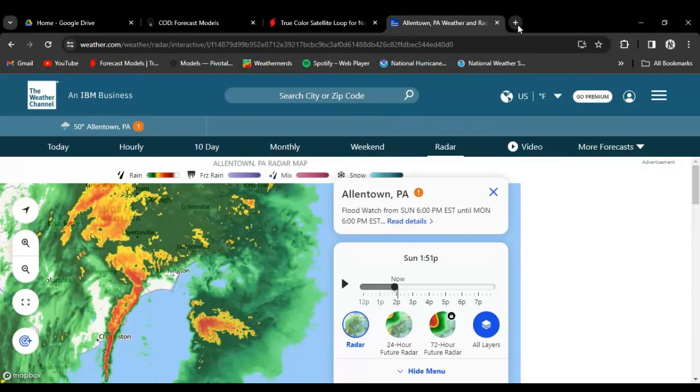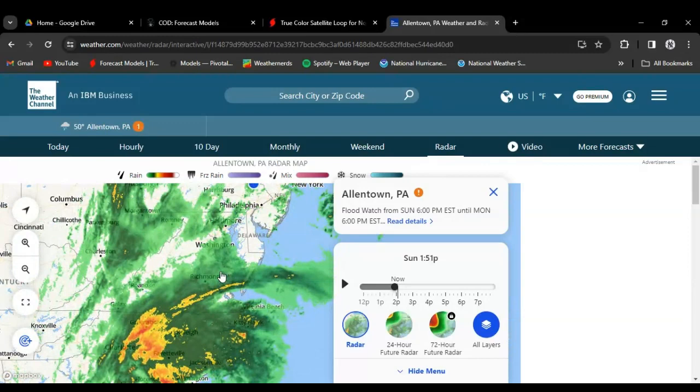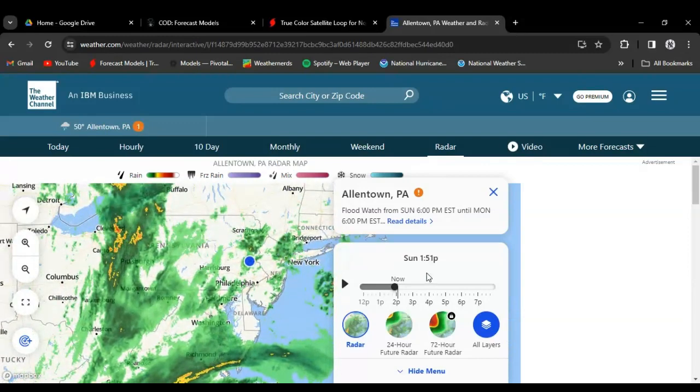Let me see if I can show you guys this camera. Yeah, I'm not allowed. Darn it. Alright, let's see. There's that heavy rain continuing to move its way in.